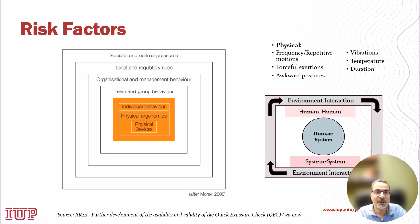For example, when you apply force, like lifting or moving loads, you're doing that with awkward postures. You're doing that for a specific period of time. You could be exposed to other environmental factors, noise, for example, or vibration. You could have psychosocial factors, human-to-human interaction, being distracted by other workers.